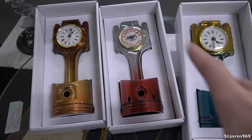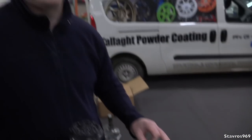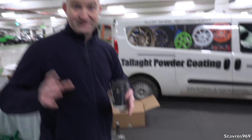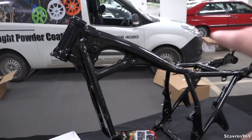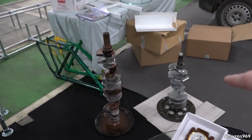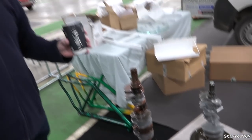Now you can get these online, tallowpowdercoatings.ie. They're €55 today, but they're normally 65 online. So sometimes it pays to come to the shows. They also powder coat all these bike frames. And over here, we have the crankshafts as well. I don't know what they're off. I'd say they're out of some sort of a Jaguar. So Kenneth, come on, let's go have a look at some more cars.